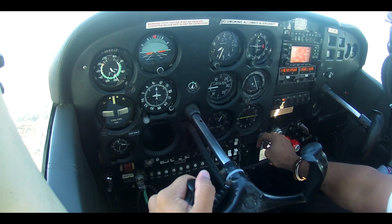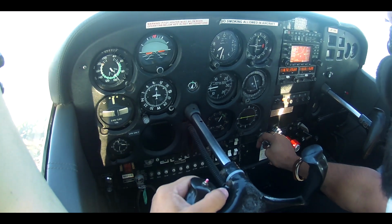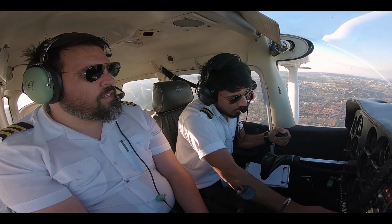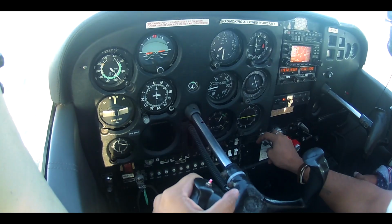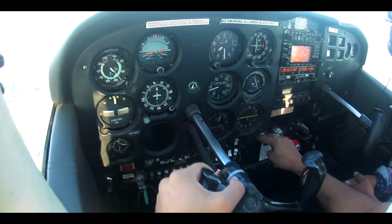Yankee Whiskey left downwind 29, full stop. Yankee Whiskey report final approach on 29 number 1. Final is runway 29 number 1, Yankee Whiskey. Zulu Sierra, ask uniform at top, and target go ahead.